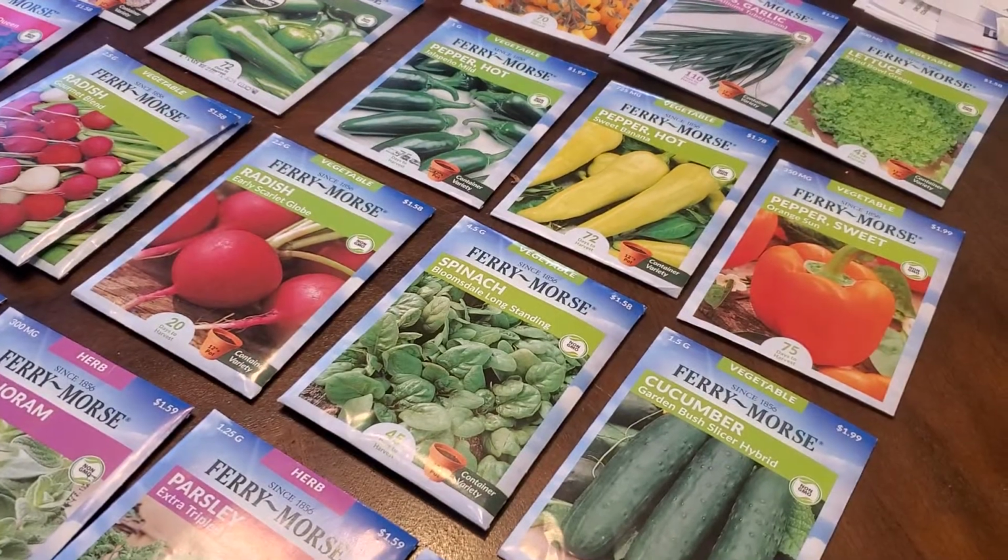But the important part of this is that I was about to do some other work and I was going through some mail and I got some mail from Lowe's because I'd ordered some seeds. So I decided, just on the fly per my usual, to show y'all my most recent seed haul. So check it out. Here we have a bunch of seeds.